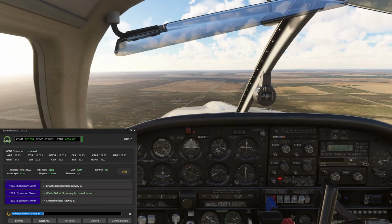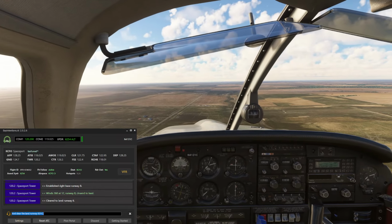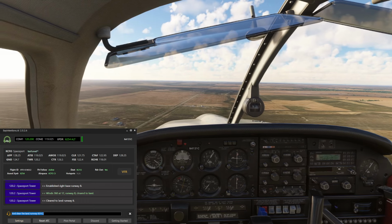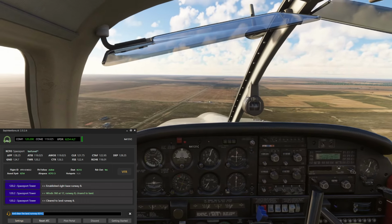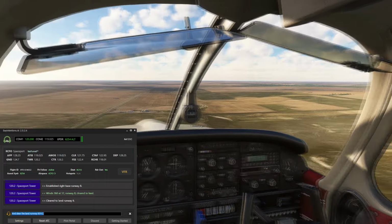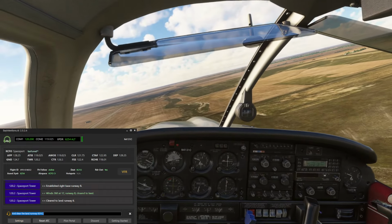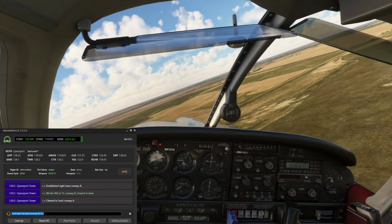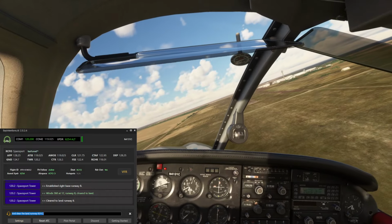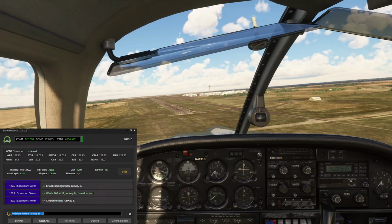Here, 5 knots. Watch the site. Put out flaps. 5 knots. Steep. Final 5. And we're on the top, please.